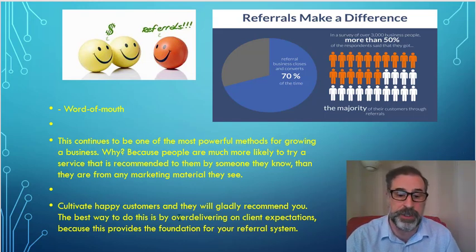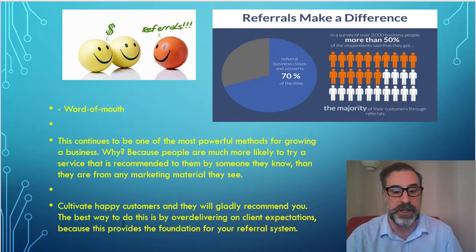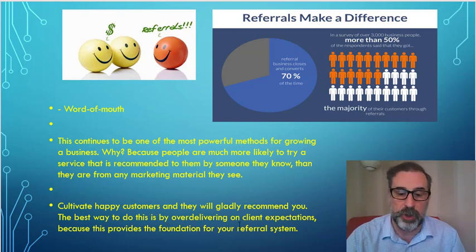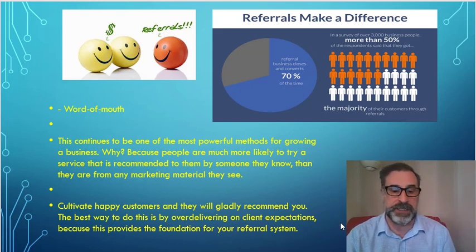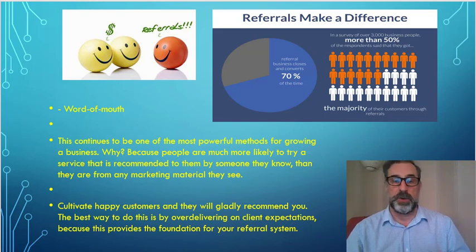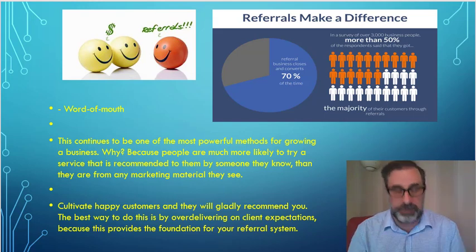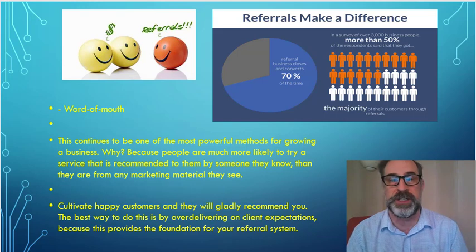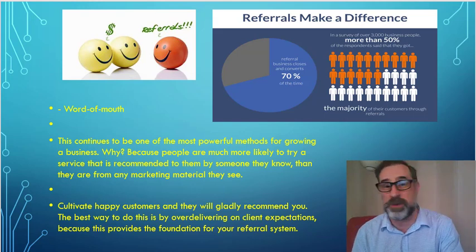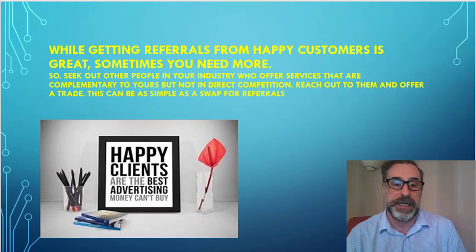So you've got to cultivate happy customers. They'll be glad to recommend you. If you keep people happy, you will get more business without a shadow of a doubt. The best way is over-delivering on clients' expectations, because this provides a foundation for your referral system. So always over-deliver, and don't just be a little bit modest about things and then over-deliver. As we always say, I always like to knock it out of the park. It's very, very important to do that.